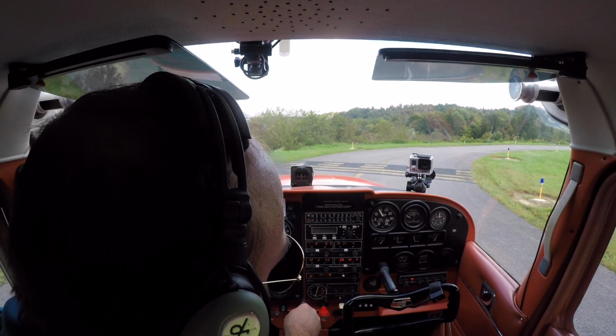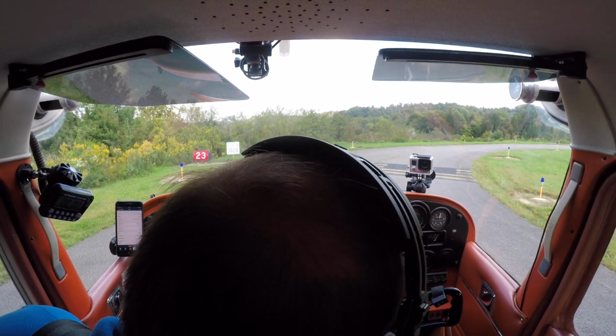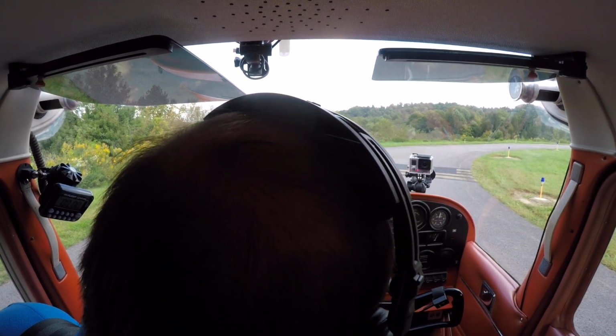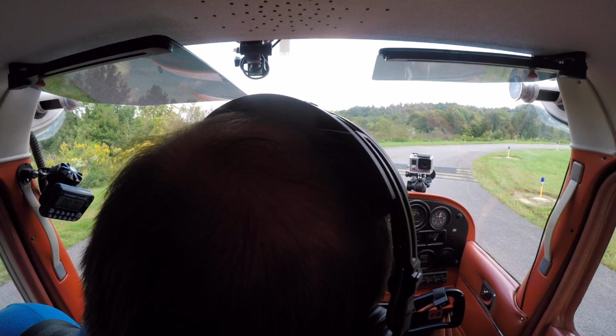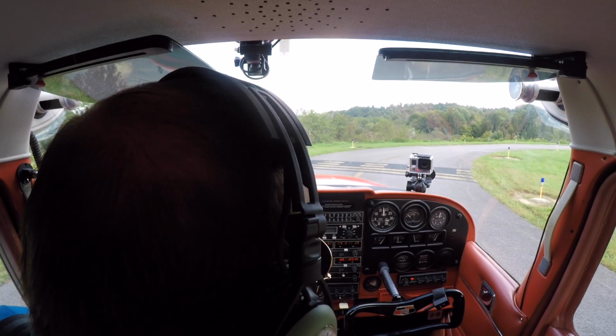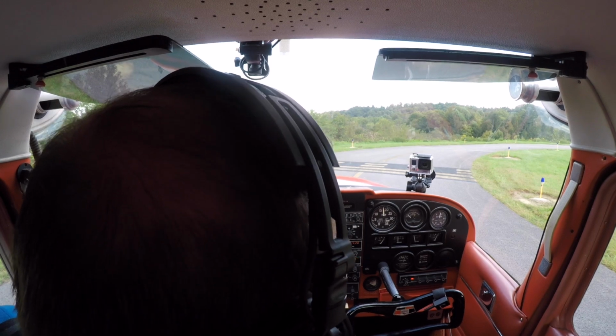Go ahead and do a quick run up here, so we'll go full rich and then we'll lean for best power once we get up here to 1700. So here is 1700 RPM. Let's start leaning. We can get sometimes like 100 RPM improvement out of this engine. We'll go right in there. We'll bring it back to 17 and check our mags.